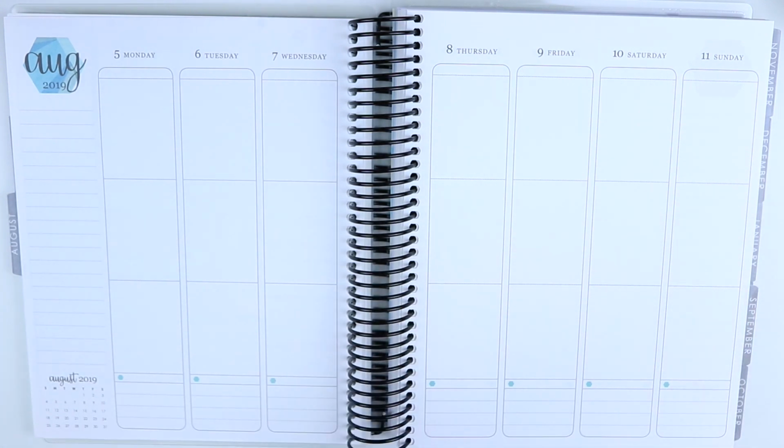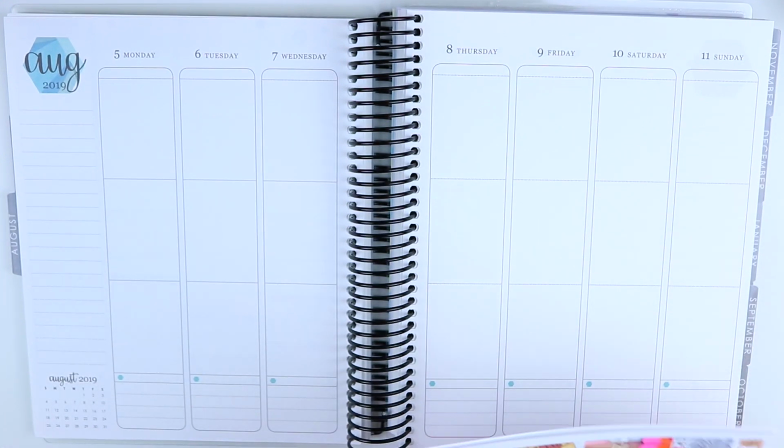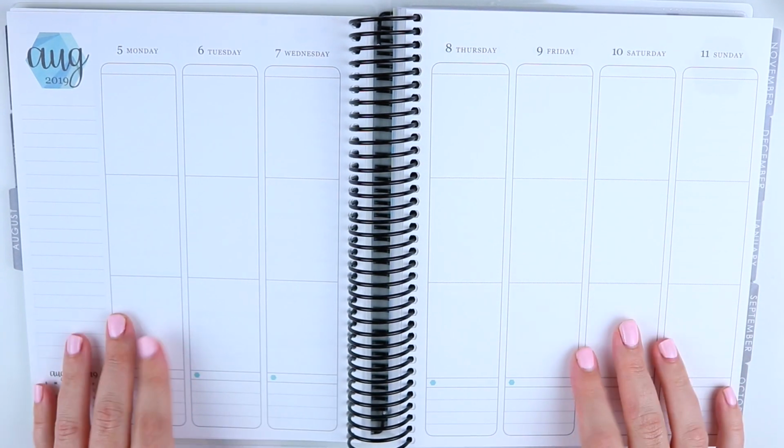And I also got all the add-ons, which I showed you, and then it comes with this little munchkin sampler, which is really cute. So I think that I have everything ready. I think we can just get into this.